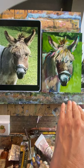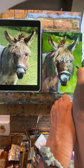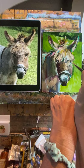Too much paint on my brush. This is the part where I hold my breath while I'm painting. Crazy.